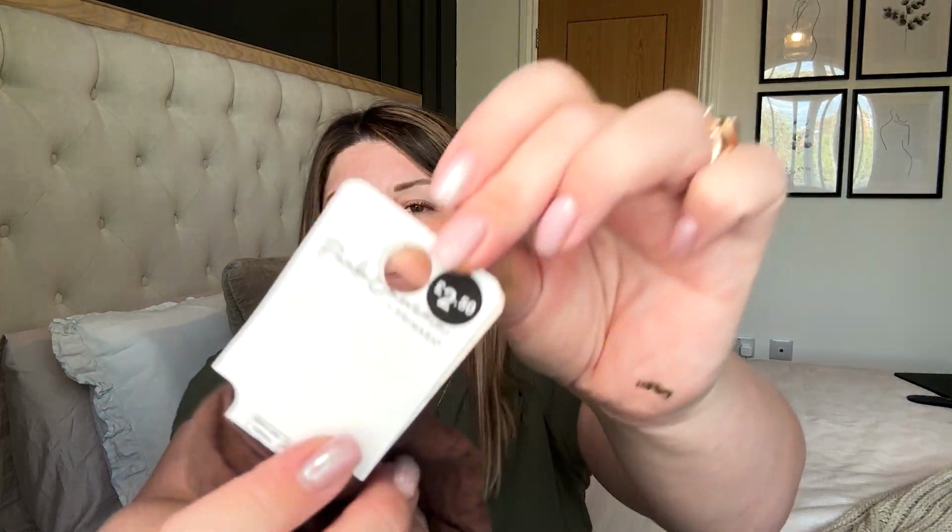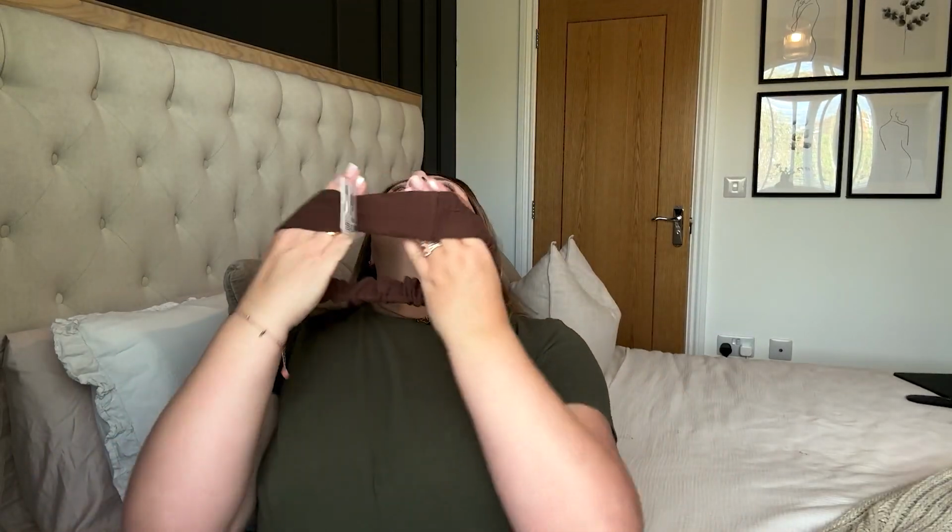Another basic. And then I picked this up. I've got no idea what this is going to look like. I don't actually know whether I would wear this out, or whether I'm just going to use it as a headband for removing makeup. I'll try it on. It was £2.50 and it's by Paula, never say a name. £2.50. Okay, let's try it on.